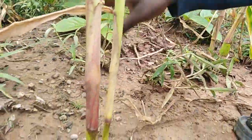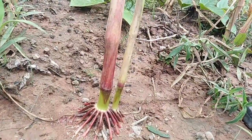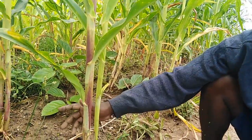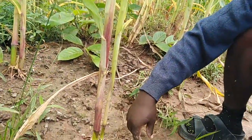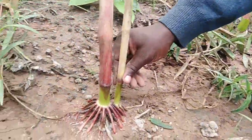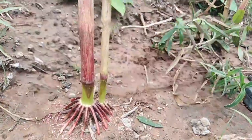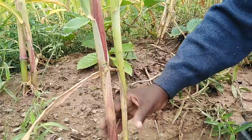Now, these were two seeds per hole. You can see the results. So comparatively, let us go and watch where we use one seed per hole. Because most farmers think that maybe planting two in a hole, you will get more yield. No, the answer is no. Because there will be competition over nutrients. Now, this one did not grow efficiently. This one also did not grow efficiently. So at the end of the day, the farmer will lose the two. If you're a farmer and you plant two stands per hole, this is the result that you get.